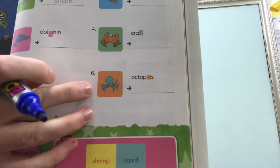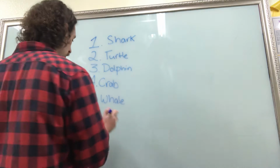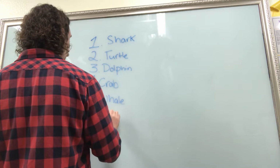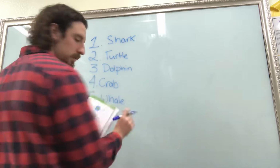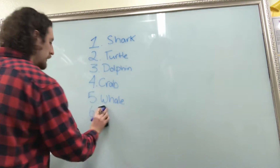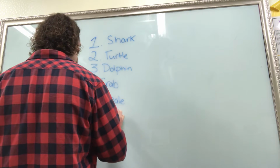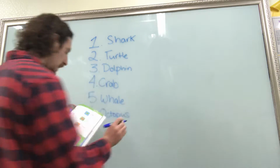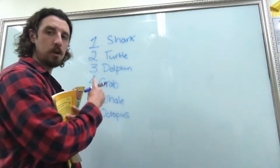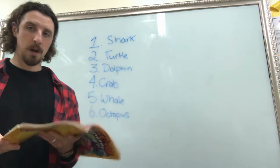Whale. Number 6 is an octopus. Octopus. Look at his tentacles. With his 8 tentacles. So we have, whoops. It's an O, not an A. Hold on. We have octopus. Okay, so make sure that you have all those written correctly, and then we will move on, okay?